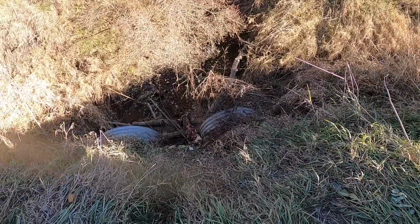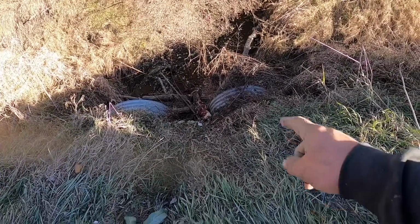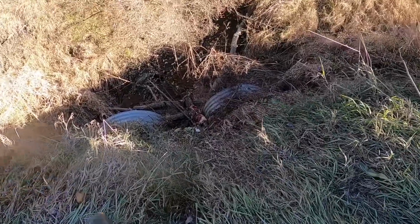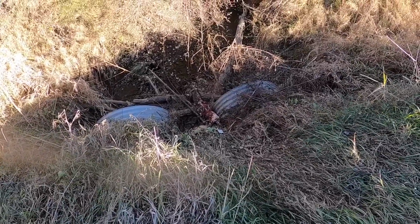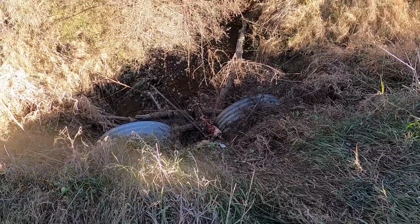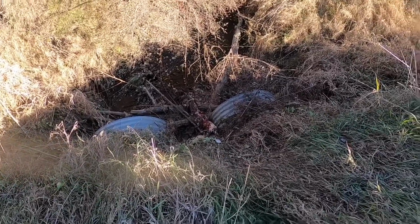Came over the hill here and a hawk took off from down here, so I was wondering what was going on. Someone threw a couple of carcasses down here. Actually, it looks like quite a few. Some of them have been down there for a while and some of them are pretty fresh. So yeah, it's illegal to do stuff like that, just throw away carcasses in the road ditch, but it is what it is. My trap's on the other side, at least not down there.